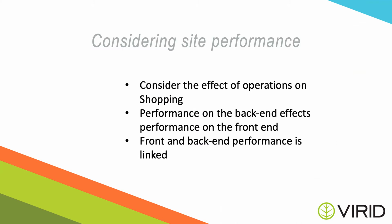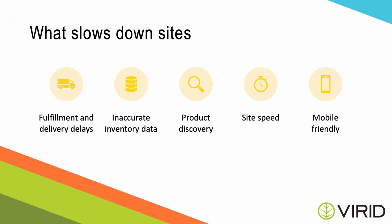Pay attention to issues like your back office situation. Are you seeing poor fulfillment processes or delayed fulfillment processes? Maybe inventory information isn't coming across fast enough or accurate enough. What your customer sees on their end may also be affected by what you're seeing on the back end.